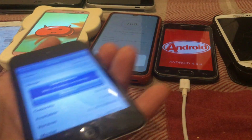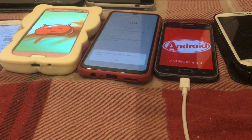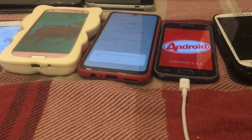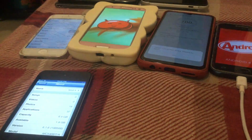Oh, Mr. iPod, you need charging already. Oh, this is the charger. Let me pull it out. Hello? Oh my god, look at that. iPod, what do you do? No, Samsung! Mr. iPhone, you never do that. Let's go see it.